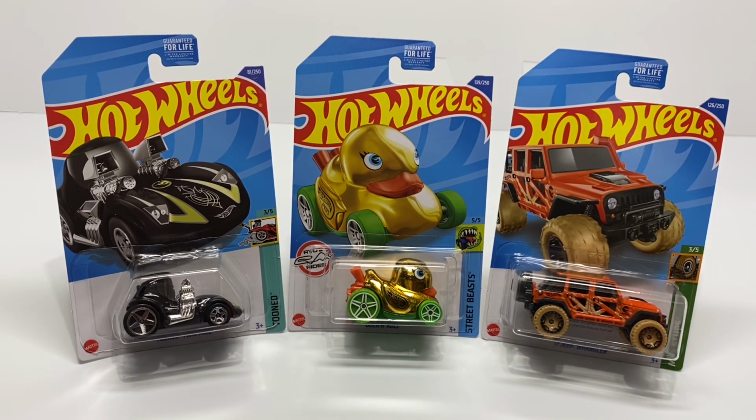I feel like the collector community has built up this perception that the treasure hunt is just as good as a super treasure hunt, or it kind of serves as that consolation prize if you don't get a super treasure hunt, right? So here are just a couple treasure hunts that I picked out for 2022.